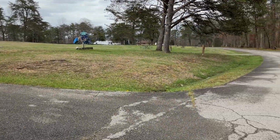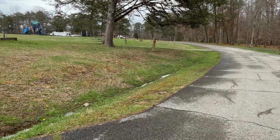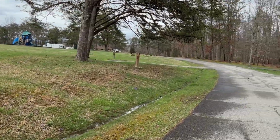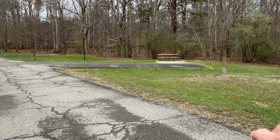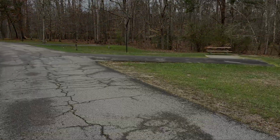You probably want to go to the website here to check the length of these sites before you make some reservations. Like I said, there are some longer ones available. These are a bit shorter here in the front, we've noticed. But these on the outside loop, they sit right up against the woods, so they're pretty nice.